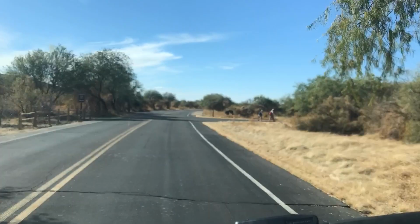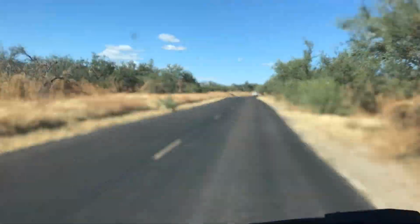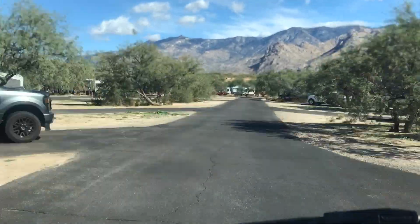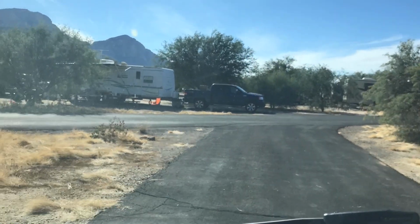By the time we finished looking around, our campsite was available and we were able to start getting our campsite set up. So as you can see, parking on cement, it had electric, it had water, so full amenities at this site.